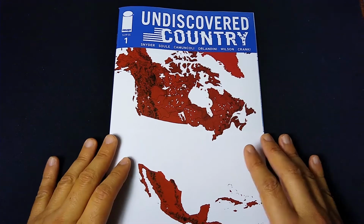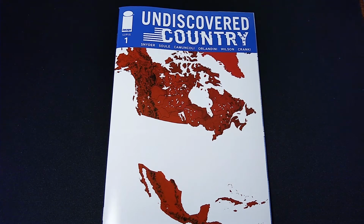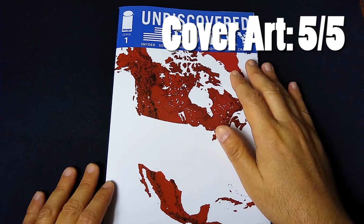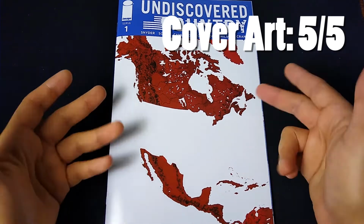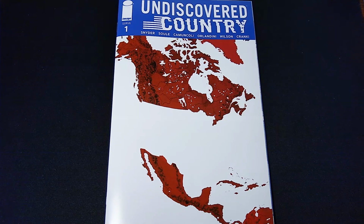It gets me thinking, like, what is this book about? The United States gone from the world? How could this be? So right away for those feelings that it gives me, I give this a 5 out of 5. It's a really interesting cover. It gets you to pick it up, to want to check out the book.